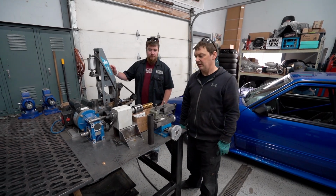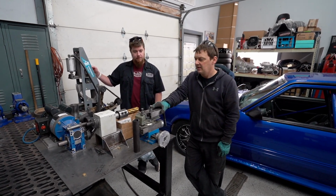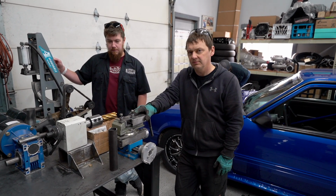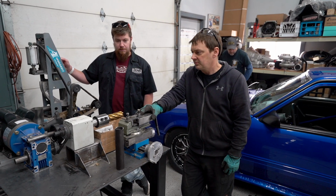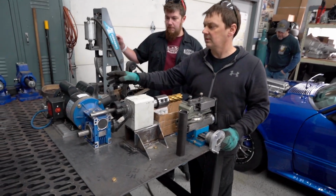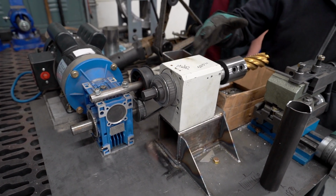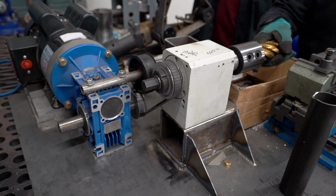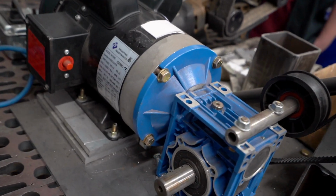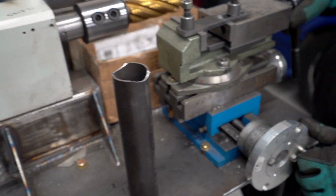Tools I have around the shop. I don't have a real elaborate setup as far as the amount of tools. A lot of them are either homemade, or I've done some research online and figured out what'll do the most for the money. So here I have a little tubing notcher that I built: a motor, a 10-to-1 gear reducer, a little mini mill bearing housing that holds an R8 tool holder with a broach cutter, and then an XY adjustable vise. We're going to put a piece of tubing in it, and I'll show you how it notches.